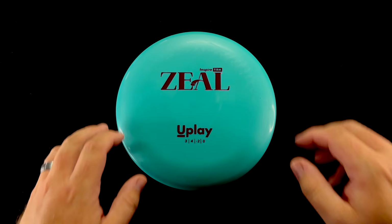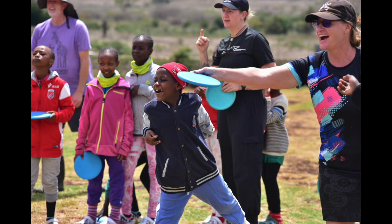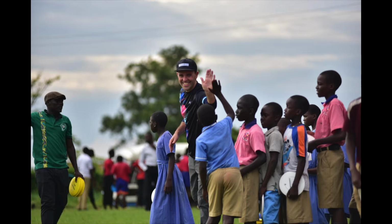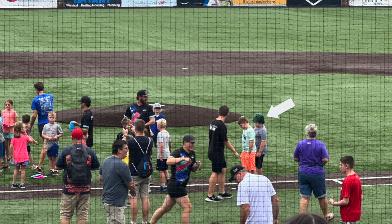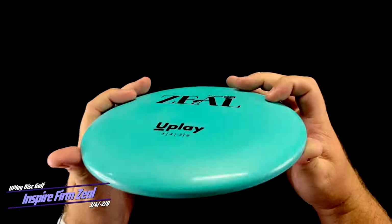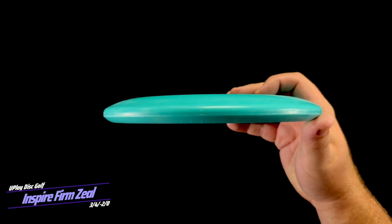Up first is yet another brand we had never thrown, the Zeal from Uplay Disc Golf. Uplay is a certified 501c3 non-profit that specializes in promoting health and well-being through disc golf. Founded by longtime professional disc golfers Zoe Andyke and Dustin Keegan, Uplay provides on-site teaching and clinics for kids, something that my son Eli has done a couple times at Idlewild. They also provide professional development for PE teachers in school districts, and much more. The Zeal is a beginner-friendly, easy-to-throw putter for just $8 from Uplay, and it helps raise funds for their initiatives.